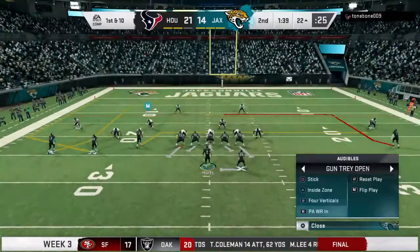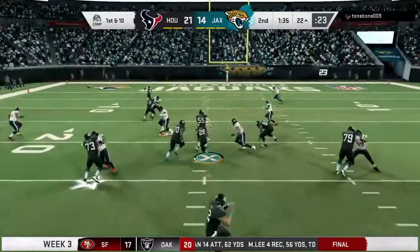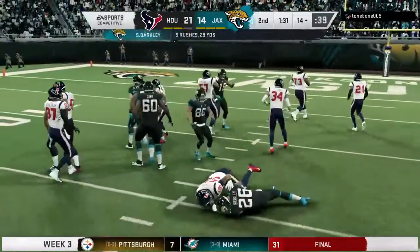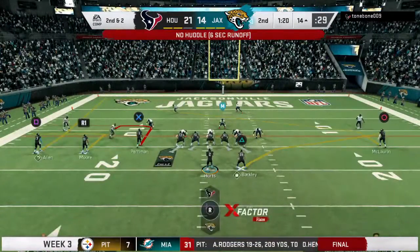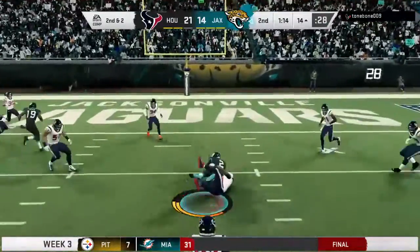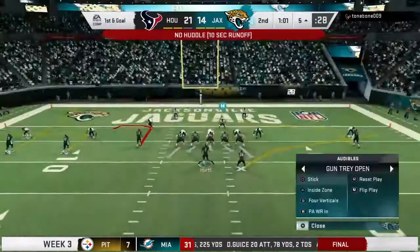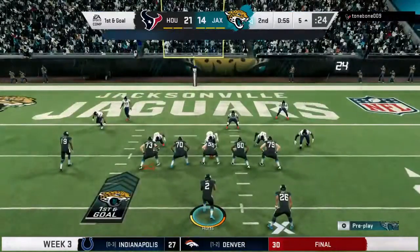Ready, break. 57. On the draw, this is Barkley. And the result here, a pickup of 8. Leaves him with 2 to go on 2nd down. 2nd and 2. And he'll be brought down this time at the 5-yard line. A chance now to get even before the break as they come up 1st and goal.